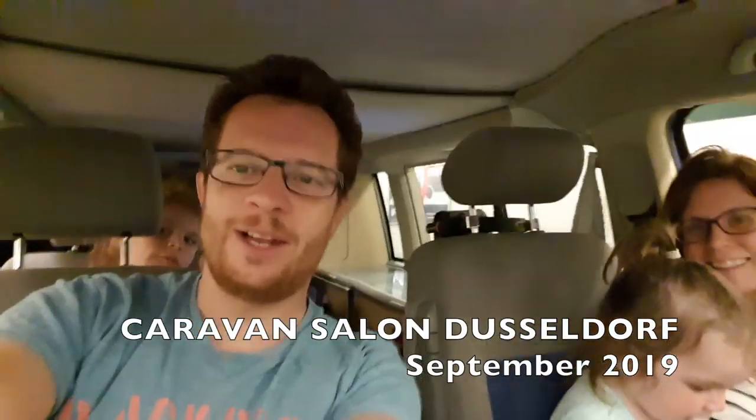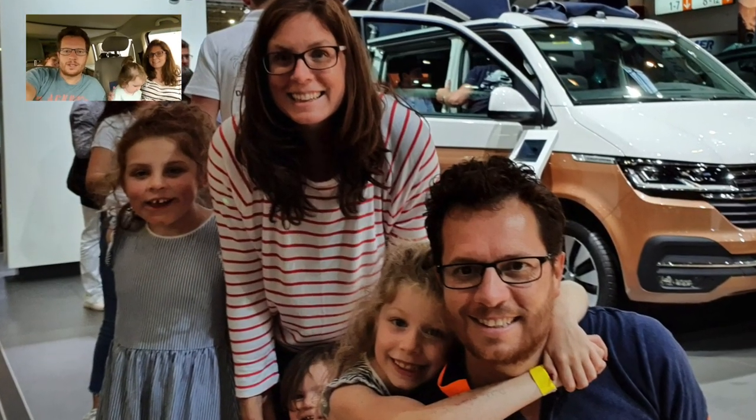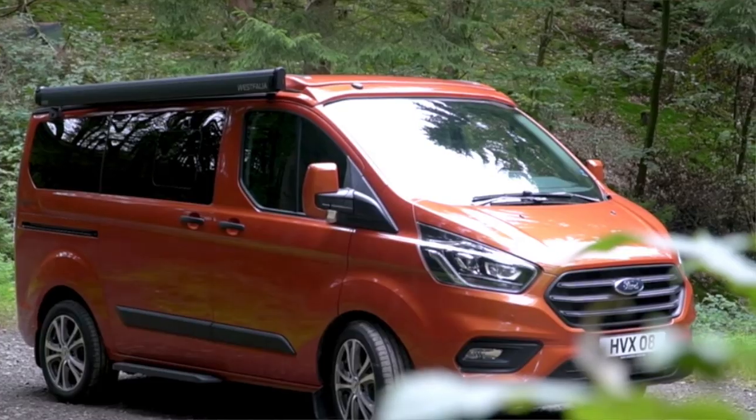The Channel Tunnel, and we're heading to the Caravan Salon, Dusseldorf, and we're looking forward to seeing the new T6.1 California that's being released at the show, and also the California Grand, and anything else Volkswagen-y, stroke camper van type stuff that we might be interested in.